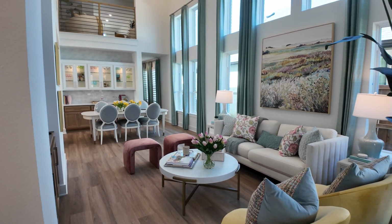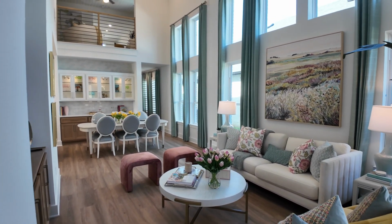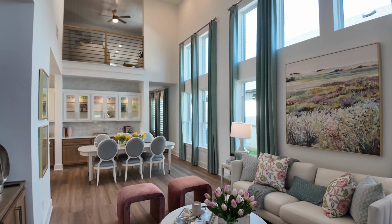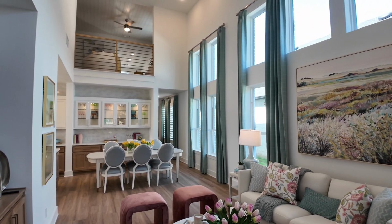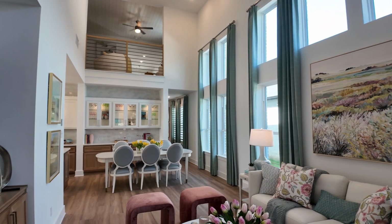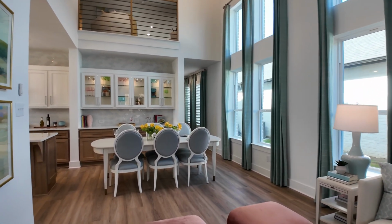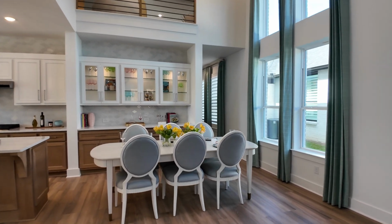Looking back through this large open living area, you can see the upstairs. That is another thing that everyone has commented on. I love the look down. I love that it's open to that upstairs. Upstairs are 3 more bedrooms.